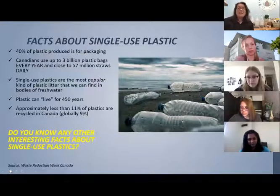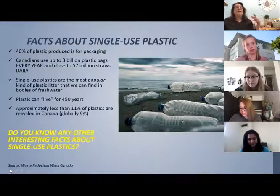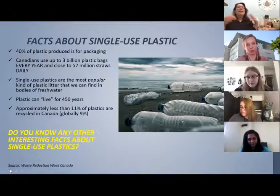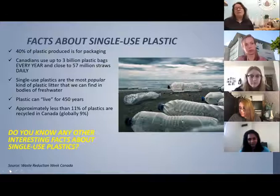And approximately less than 11% of our plastics are truly recycled. On a global scale, it's about 9%. So the rest of it ends up in a landfill or in the ocean. And we're just going to contribute to more of those 5 plastic islands. And I don't think we really want to do that anymore.